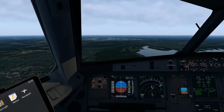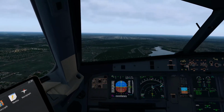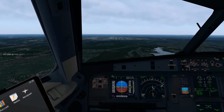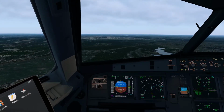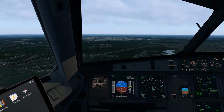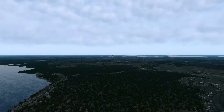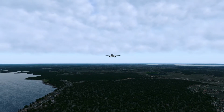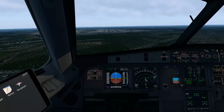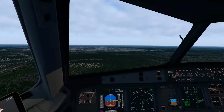All right, 1,500 at 1,000 feet. We will disconnect the autopilot. You can see the crosswind there. Gusting wind, just really, whoa. Look at that. It's going to be interesting. It's definitely going to be interesting, folks. But, yeah. Two reds, two whites. 1,000 feet. Autopilot disconnected. My aircraft.